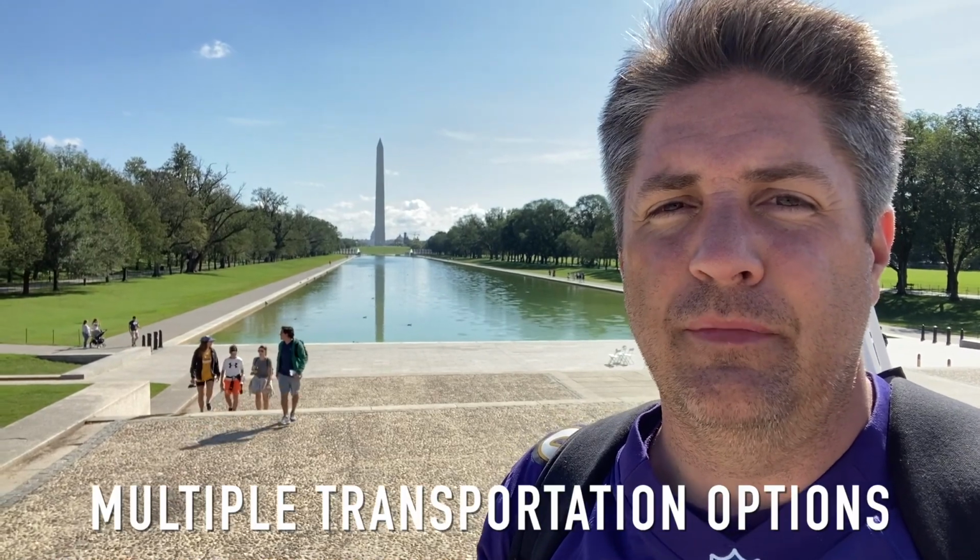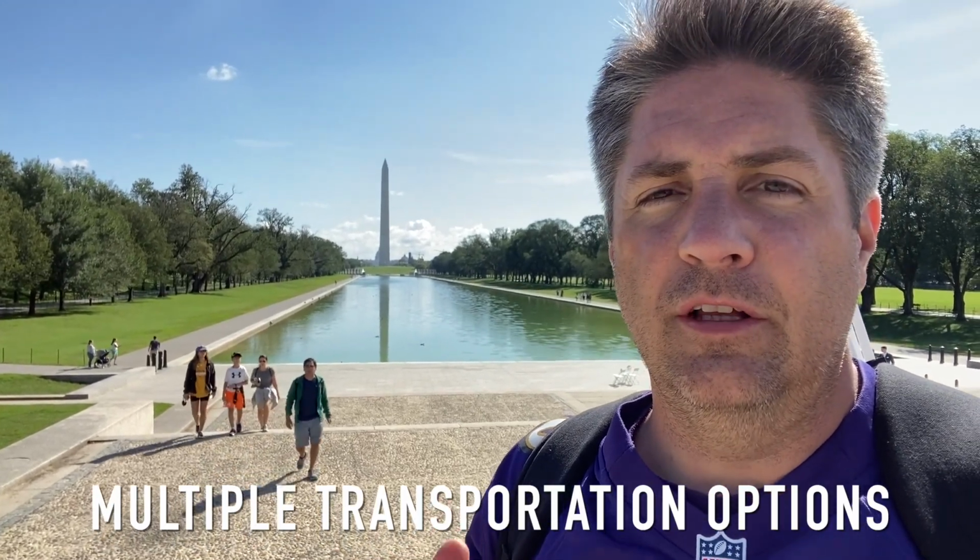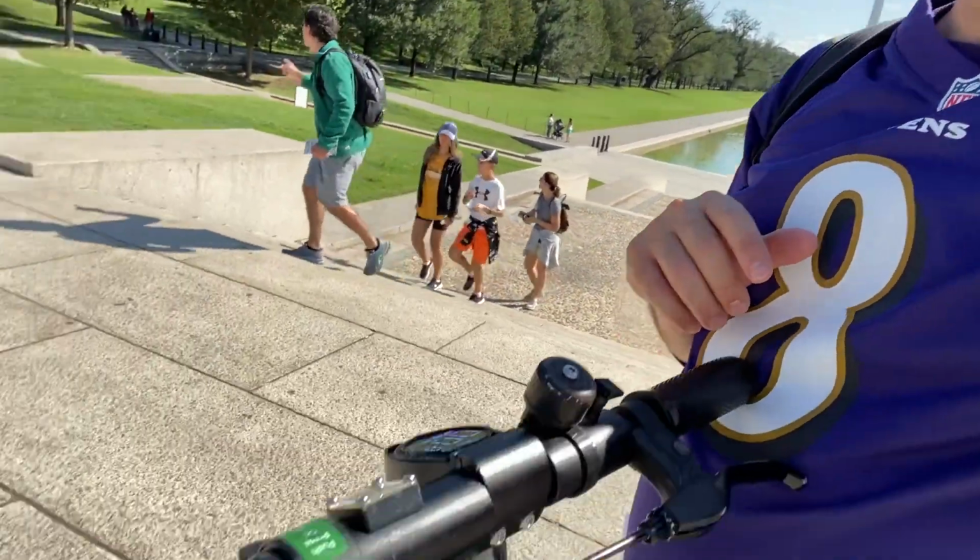Okay, my next tip is to use a variety of transportation methods to get around. The mall is huge. It doesn't look that big, it's very deceiving, but it is really big. We've done 13 miles of walking one day. So I have used scooters like I've got here, bikes, metro, Uber, walking. I mean, just about everything. And we rented a car even. So you kind of have to have a game plan to use a variety of methods to get around to make the most of your time.